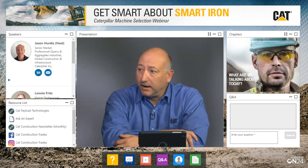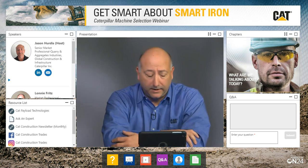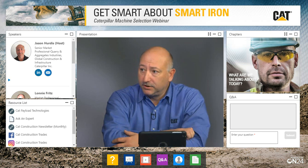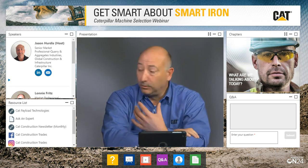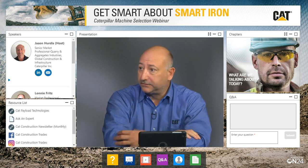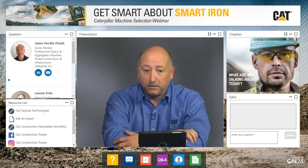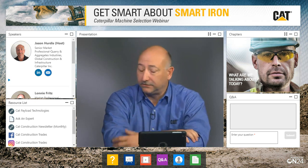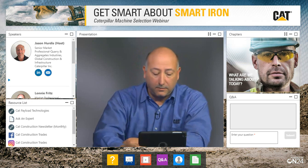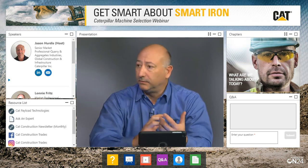So with that out of the way, guys, we're going to go ahead and get started. And we're going to start talking about what we're going to cover today. Again, which is simplifying the machine selection, because there are lots of choices out in the marketplace today. Nomenclature is changing. Weights of excavators are changing. Wheel loader platforms are changing. Older platforms are now being brought back into production again to fit certain application needs. And how Caterpillar, as well as other manufacturers, are reacting to the shift in the marketplace.